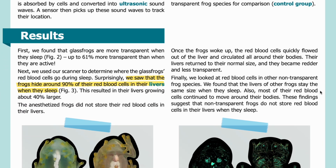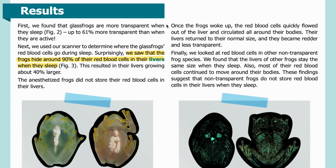Results. First, we found that glass frogs are more transparent when they sleep, up to 61% more transparent than when they are active.